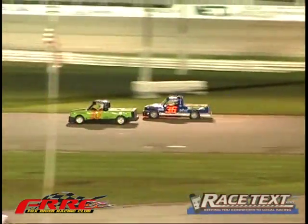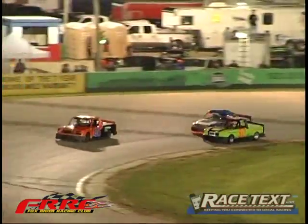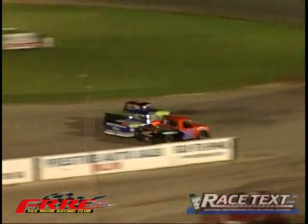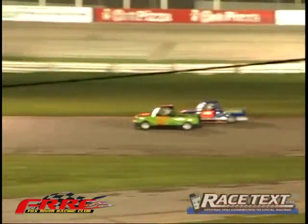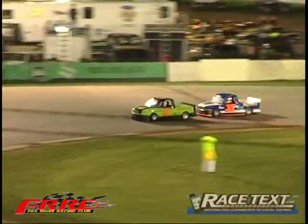Here comes Van Horn. Look at topside as they close in on the left rear of Mike Berg. Side by side, Van Horn gonna have to try to go through the five hole here. Not a lot of room. Berg keeps it up top. Van Horn trying to slide through, making some contact with Schutte. It'll be a lap and a half to go down the backstretch. Schutte trying to hold off Van Horn.